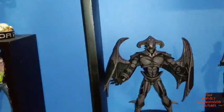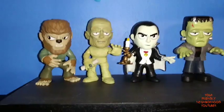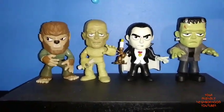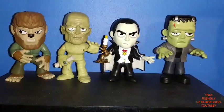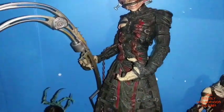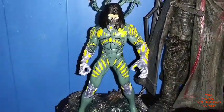McFarlane right there. I forget this guy's name. Holy crap. Evil Ernie. And then we have some of the little Funko movie icons. The Werewolf, Mummy, Dracula, Frankenstein. Then come down here. We have the Scythemeister. Another 14-inch figure right here. Another figure that I just recently reviewed, the Darkness.